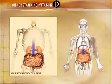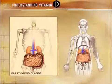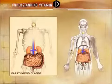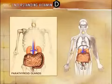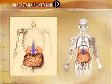In the parathyroid glands, active D decreases the synthesis and secretion of parathyroid hormone and regulates the proliferation of parathyroid gland cells. In addition, active D also renders the parathyroid glands to be more susceptible to the suppressive action of calcium.